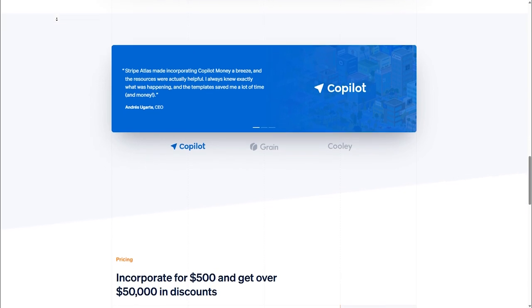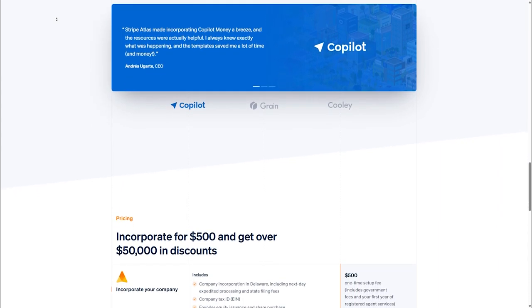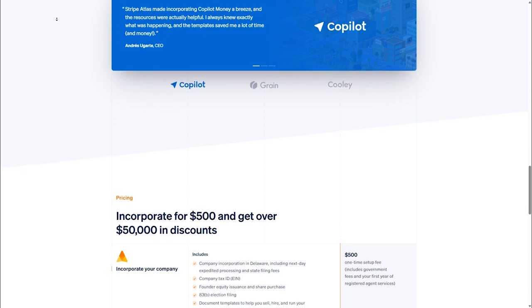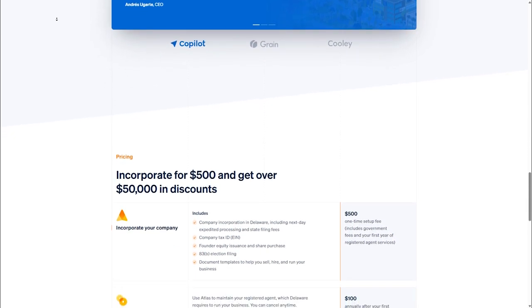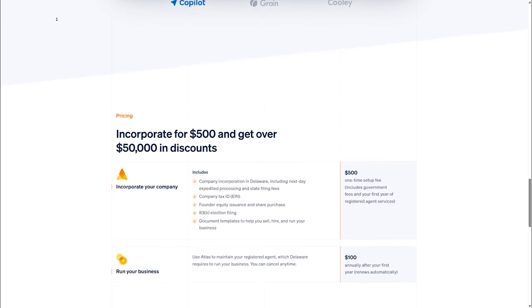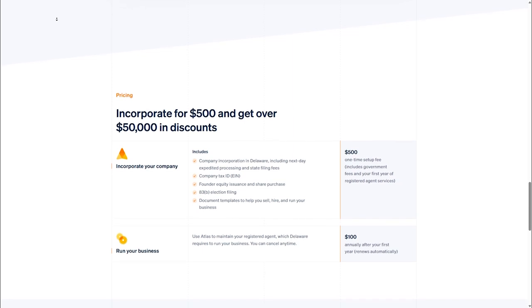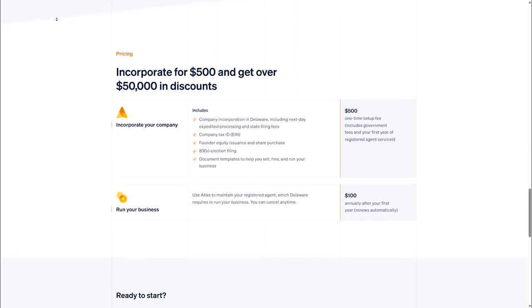Stripe Atlas will file your incorporation documents with the Delaware Division of Corporations on your behalf. You don't need to physically be in the United States, and you do not need to hire a lawyer or deal with legal paperwork. You will also get to name your own company, choose your directors and officers, and issue stocks to founders for C Corps. All of this is handled digitally.